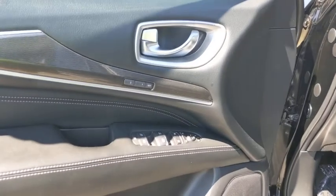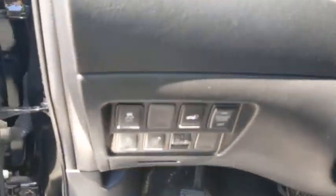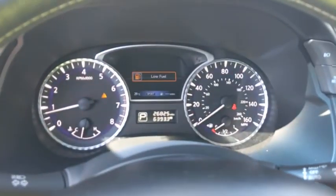four-wheel disc brakes, cruise control. This isn't just a vehicle, it's an experience. So stop in for a test drive today.